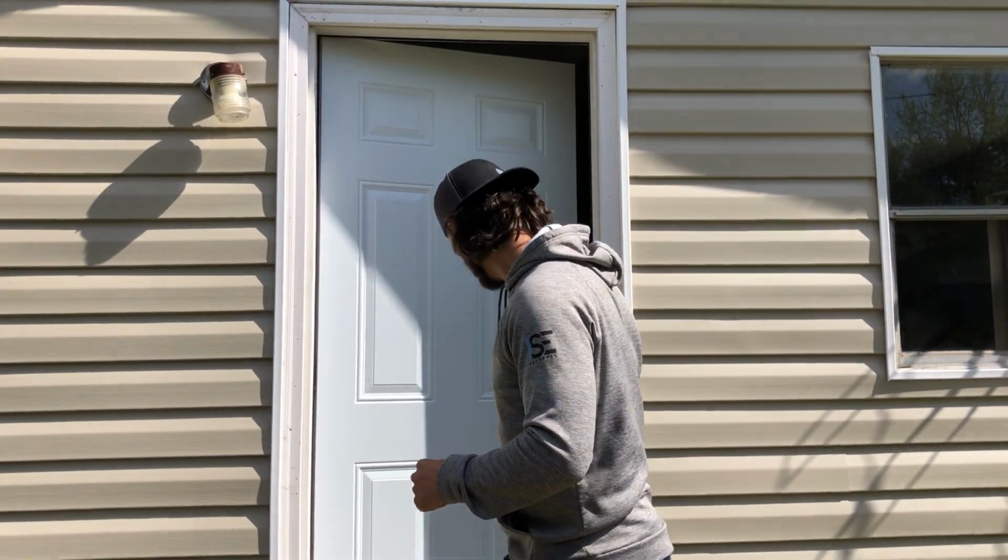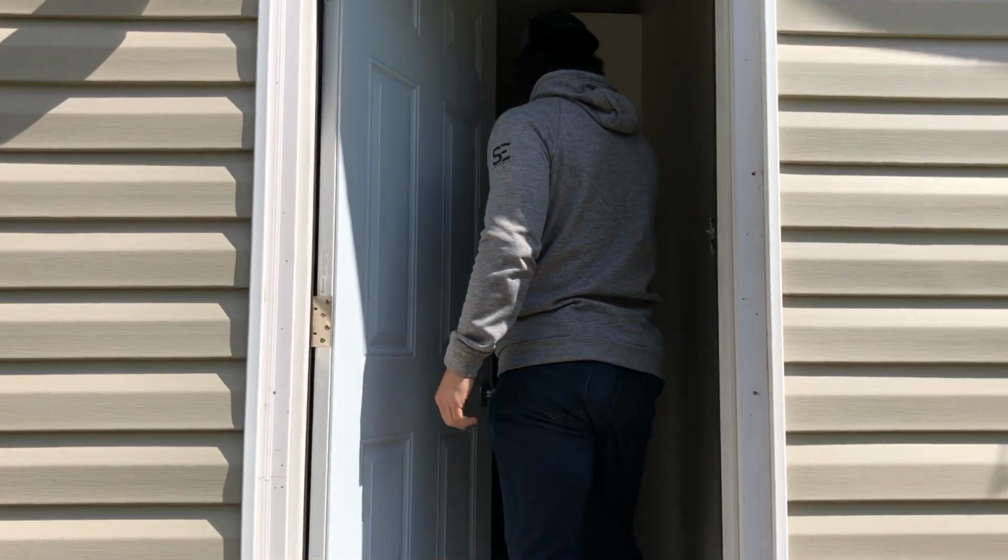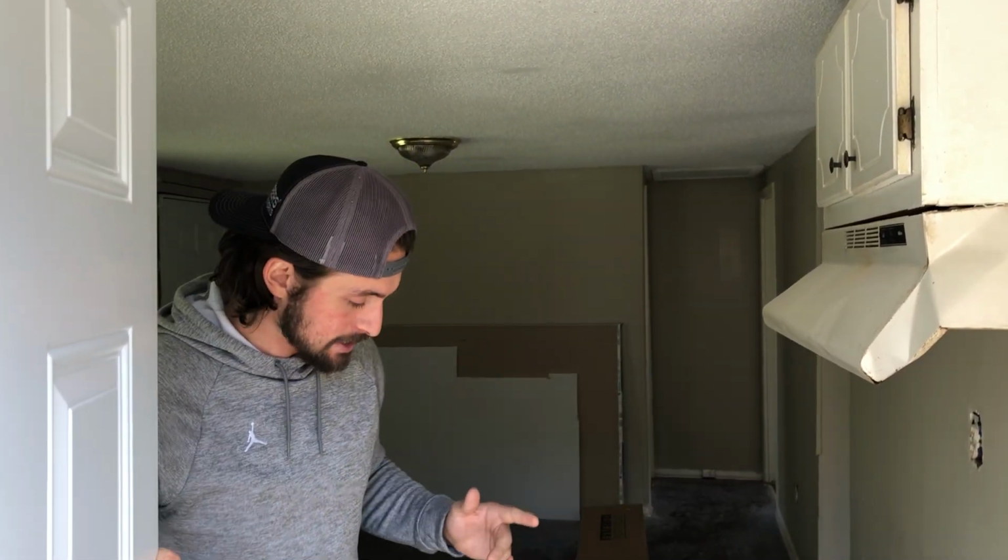Let's go on in. So guys, our contracting crew started here about a day and a half ago. They've already re-sided the entire house. They're doing a phenomenal job. This is siding that's down here.